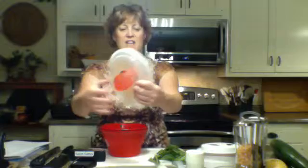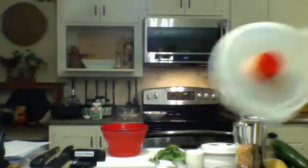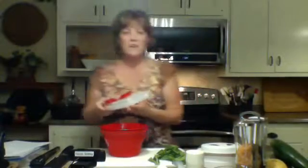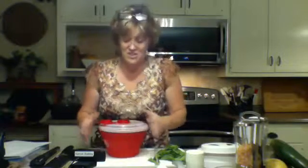And I don't know if you guys can see it, but there's little tiny holes. Let me come right up to the camera so you guys can see. Little tiny holes in this. That way you can fill this section that is the measuring cup. You can put a little butter in there if you want. You could drizzle a little oil if you want, or you can just pop it dry because we're doing healthy in a hurry, so it's better just to leave it dry.